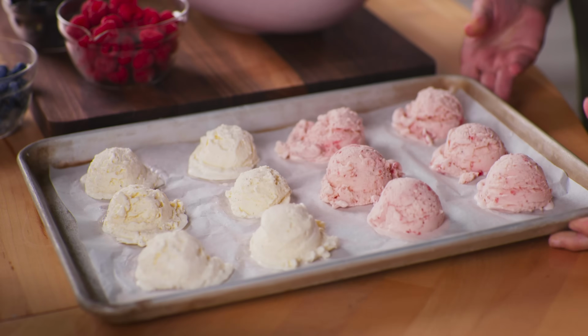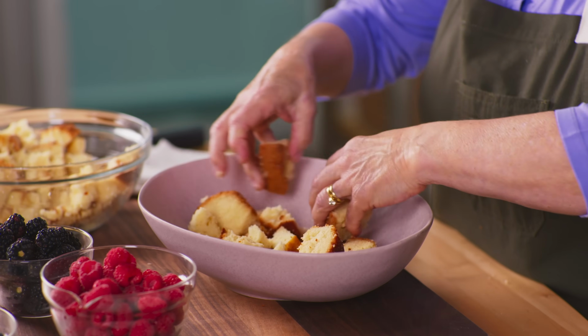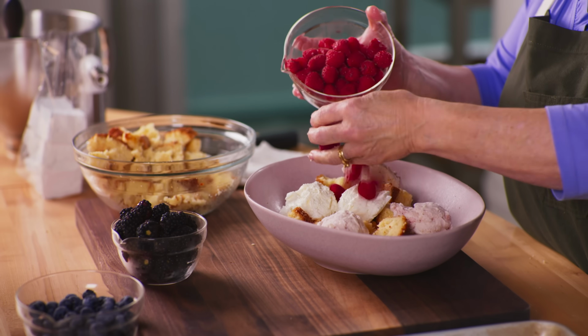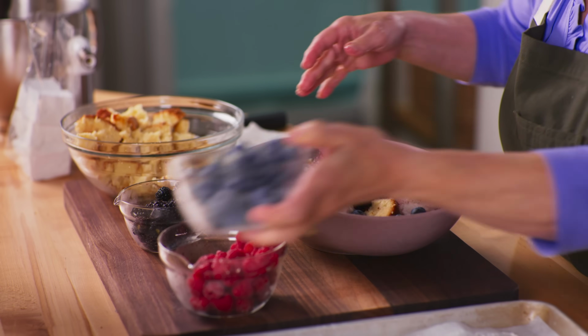So now that the ice cream is frozen, I'm ready to assemble. This is a layered dessert. So I'm going to start by putting my cake at the bottom of a beautiful dish. I'm going to add my scoops of ice cream, and I have an assortment of berries, but you could use any fruit you want. Bananas would be really good here. Even some peaches or pineapple.